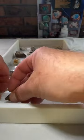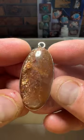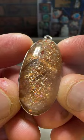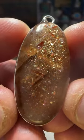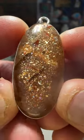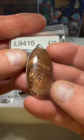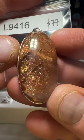$94.09. Okie doke, those are finished. There's this one. This is like regular sunstone, but a good one. But it came from the same batch, so you can see sometimes you end up with this type when you think you're going to get meteors, and you get dots. Hello, Rocky Mom. Look at this, this is a bigger piece. Beautiful sunstone. That one is $77, which is really good for a very nice sunstone.